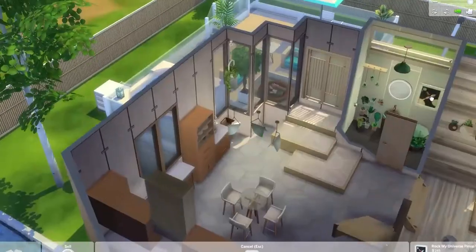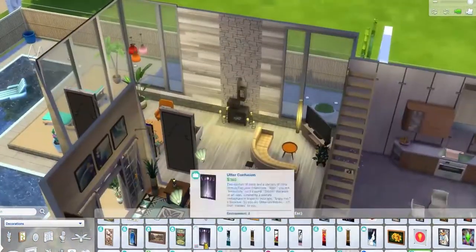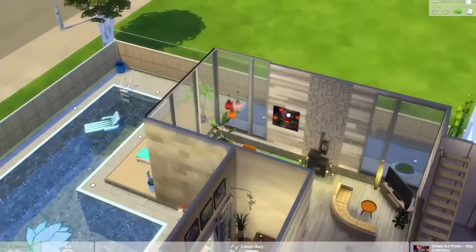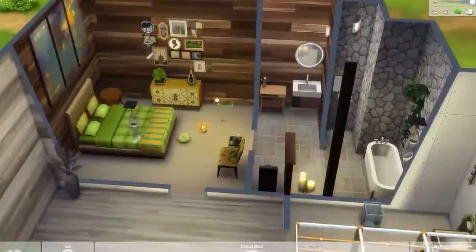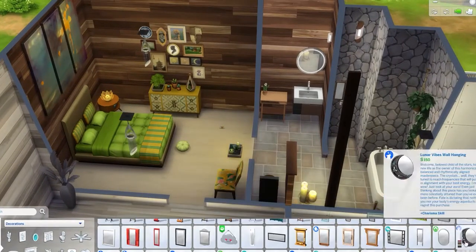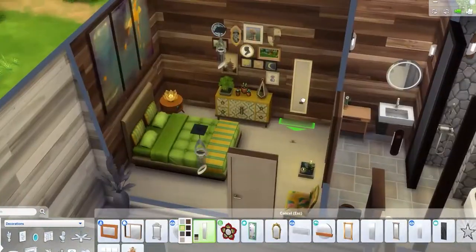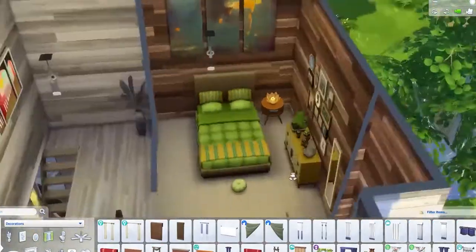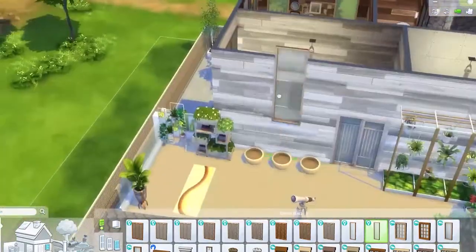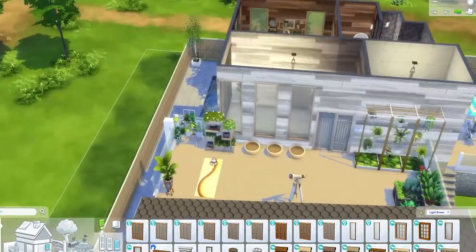Can't remember exactly what I ended up doing. Oh, and I love that painting, the little pinup. It's so random, and I know some people don't like it, but I really like it. So I had to place it in the bathroom. I'm like, there's a green one. I'll put it in the green bathroom, even though it doesn't really match the rest of it. I just think it's a cool little fun picture to have on the wall. Yeah, more big windows. Love those big windows.